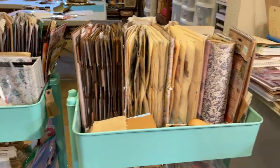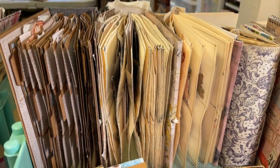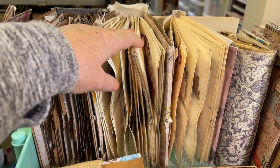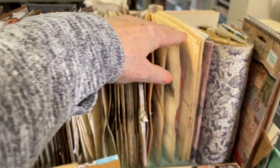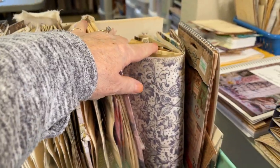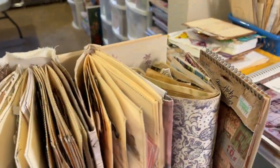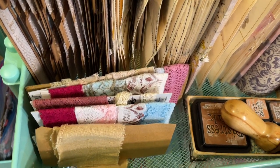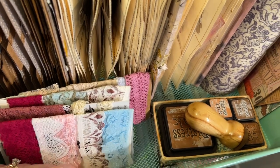Okay, then the one to the right of that is probably my most used stuff. These are labels in this book. This is flowers. This is butterflies and birds, stamps, and then I have some Tim Holtz tickets over there. And then down in here, if I can get you there, I have some bits of lace that are just handy right there.